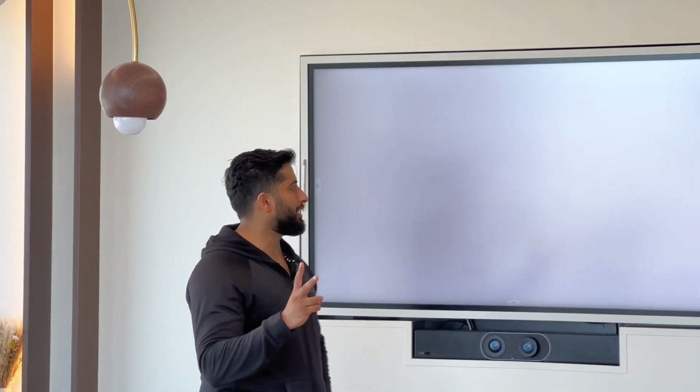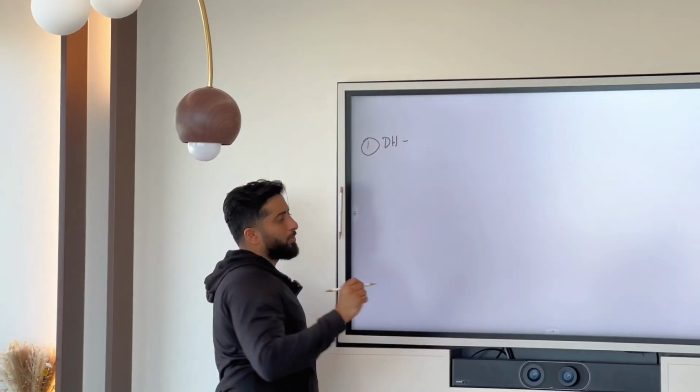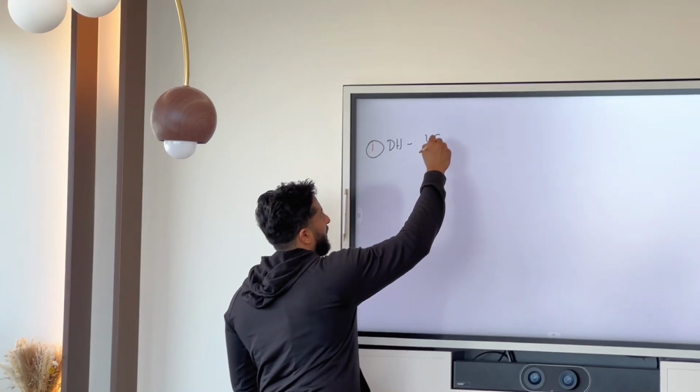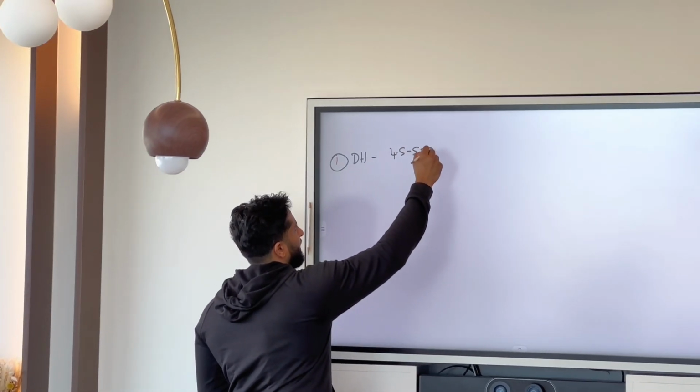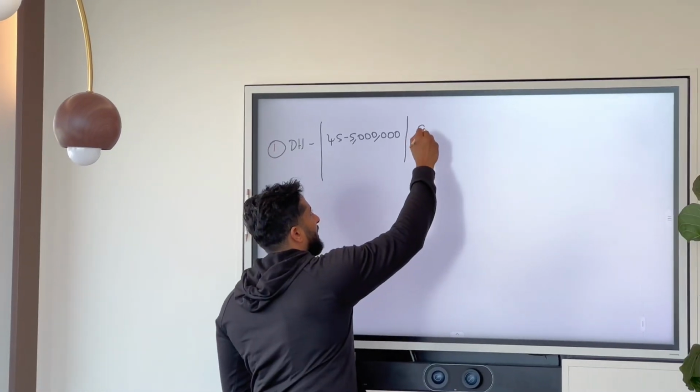So we saw two villas today. One was in the Palm and one is in Dubai Hills. What I intend to explain in this video is the Dubai Hills villa, which I'm going to name DH. It was initially sold anywhere between 4.5 to 5 million AED. Now the price is 8.5 million AED.